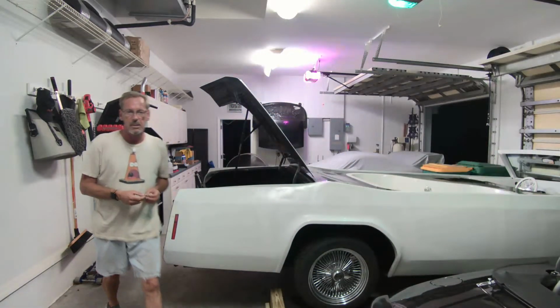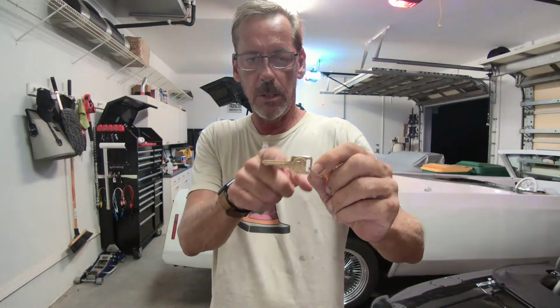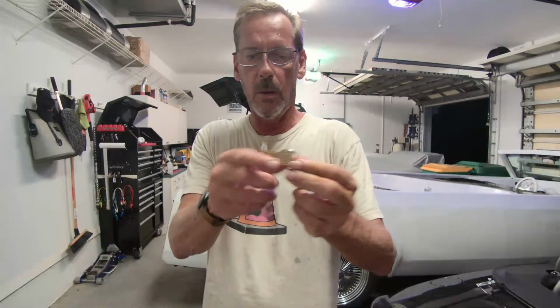Some of you guys have, and some of you guys haven't. These gold keys for the Cadillacs, this one is strictly for ignition. The square shape is just for ignition. That's for turning the car on and off. This one does your door, your trunk, your glove box, anything else, and that's the oval one.